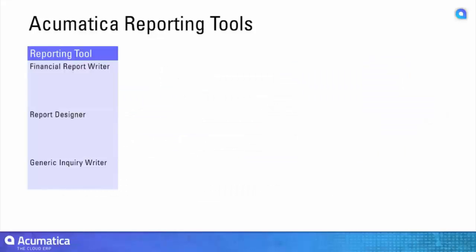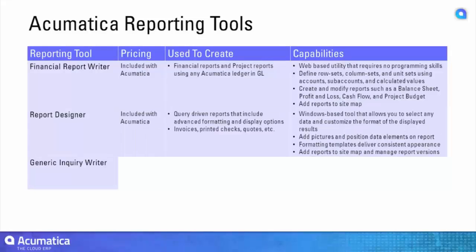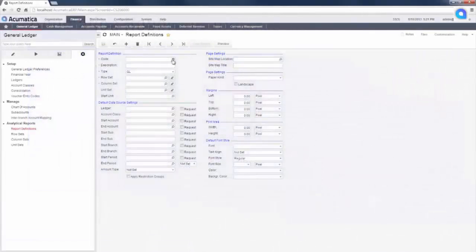I will demonstrate 3 reporting utilities that are included with Acumatica. The first is a web-based financial reporting tool. The second is a Windows-based desktop utility that allows you to create custom views of your data. The third is a generic inquiry designer for building database queries. The web-based reporting tool is located in the General Ledger module.